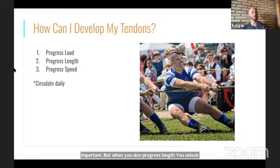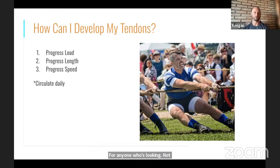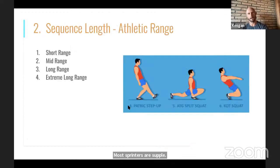And we've seen this now across far too many people to be under dispute about it. It was never really under dispute. You already had it with Taekwondo, with weightlifting, but breakdancing and ballet. It was never really under question from anyone who's not looking at the world through a straw. You can see that length is not causing a lack of speed. Most sprinters are supple. It's team sport athletes that have got bad information that tend to be very tight.